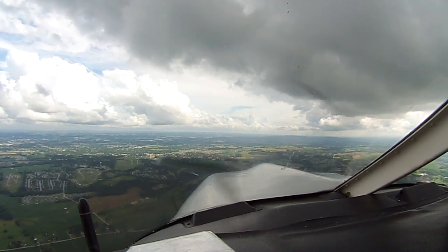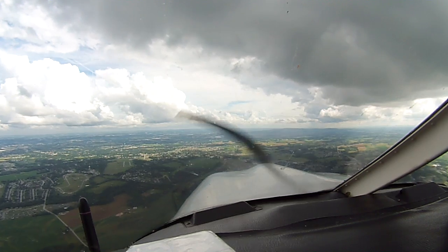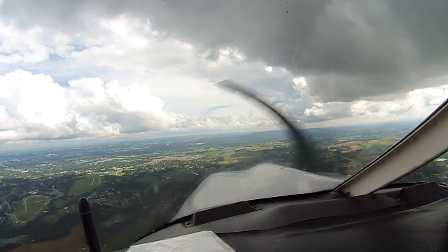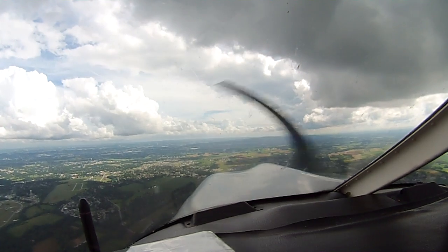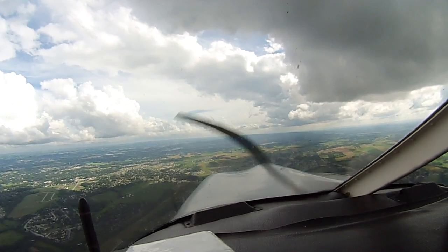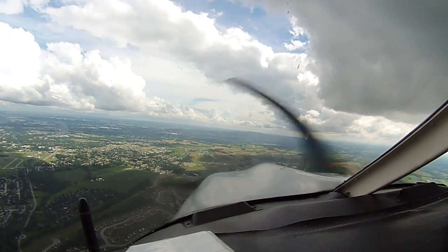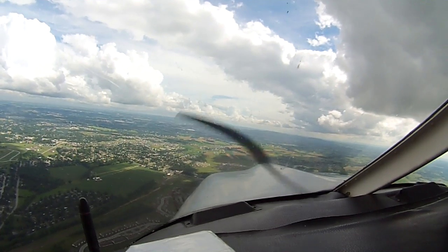York Airport, York, Pennsylvania. Automated weather observation 2041 Zulu. Wind 210 at 05. Visibility 9. Light rain. Sky condition few 2,700. Scattered 4,800. Broken 9,000. Temperature 26 Celsius. Dew point 20 Celsius. Altimeter 2992. Remarks. Density altitude 1,900.